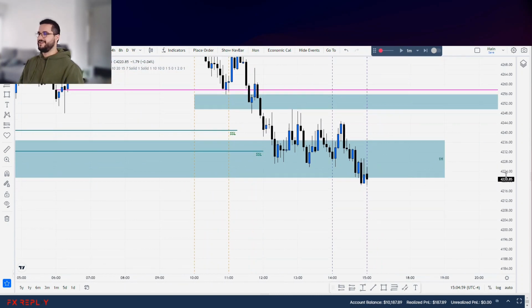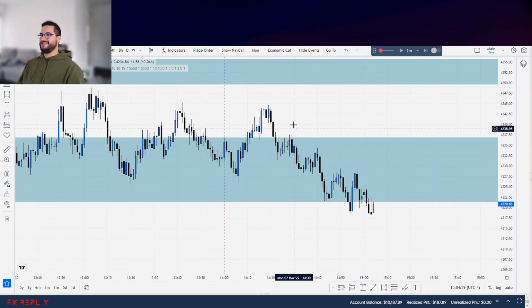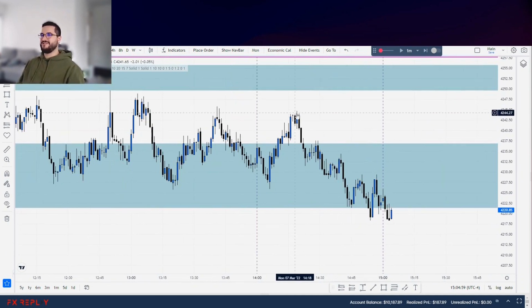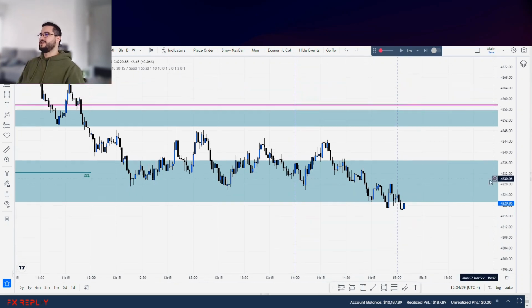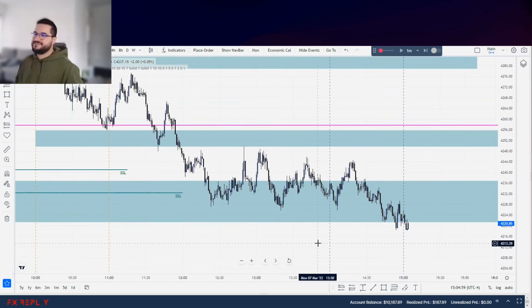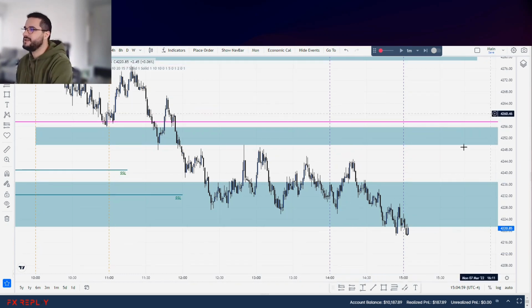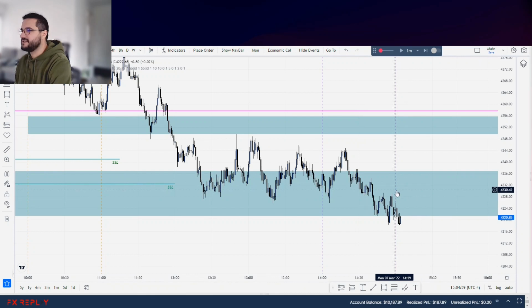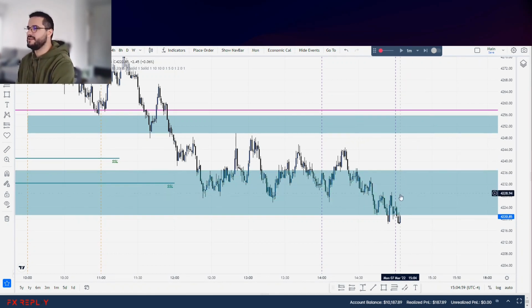Price really didn't do anything for this PM session here. There wasn't really an entry for me here. Nothing really looked like it would do anything. There was no real liquidity taken. It was just consolidating basically and slowly wandering off to the low here. What I can see now, or like, well, I think is probable, is that there will be a little retracement higher. So if we have a nice market structure shift over these highs, the fair value gap, I'd like to take it long until these tops here.